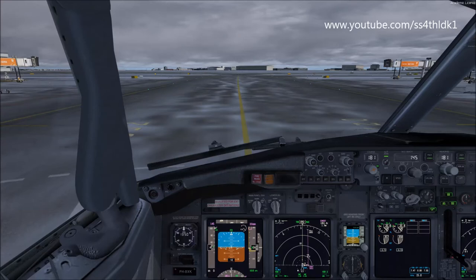KLM 1335. KLM 1335, taxi to runway 18 left, holding point Echo 5, via Bravo. Echo 5, via Bravo, KLM 1335.